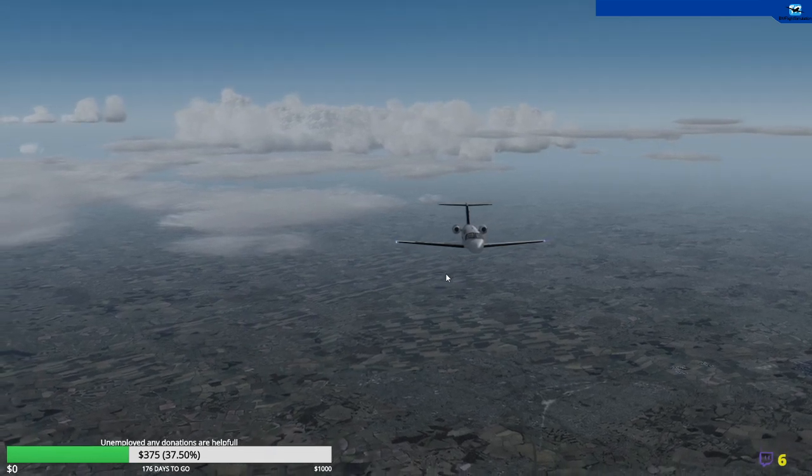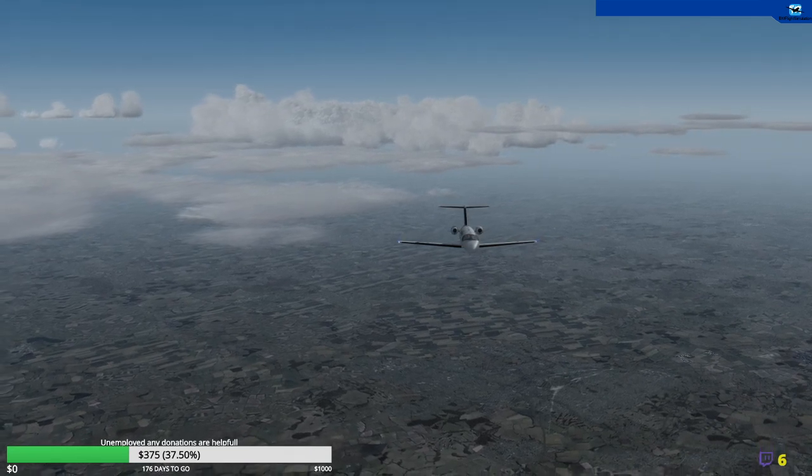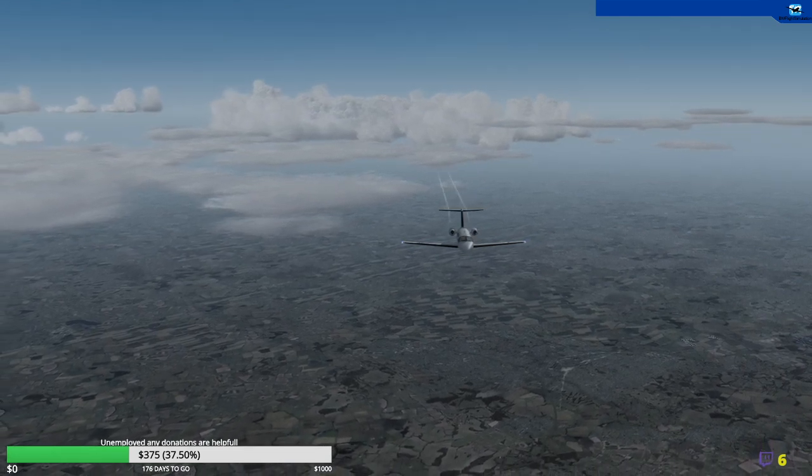EGGW-EGPH, 1000, correction, 1001 hectopascal. Speed 250 knots, descend altitude 4000 feet, QNH 1001. Getting closer to home, Isabella, getting closer to home.